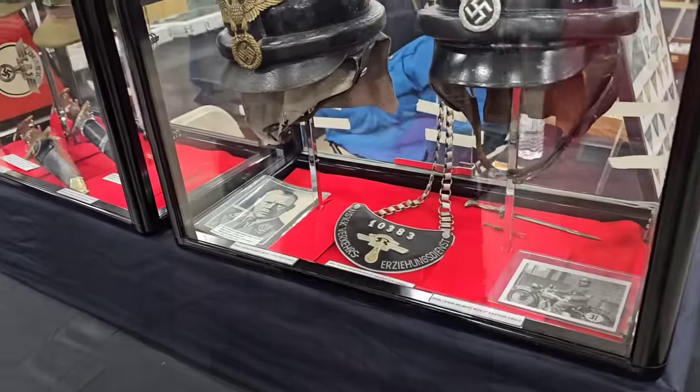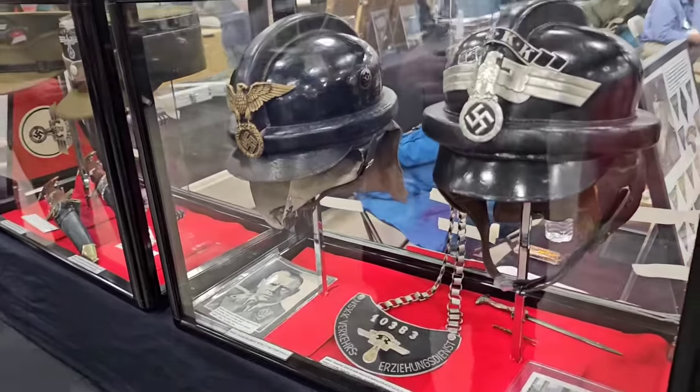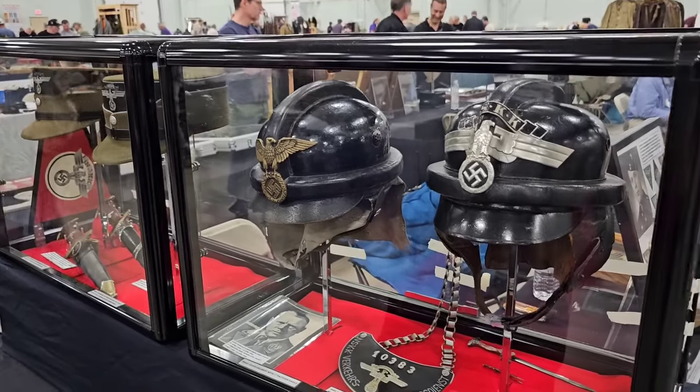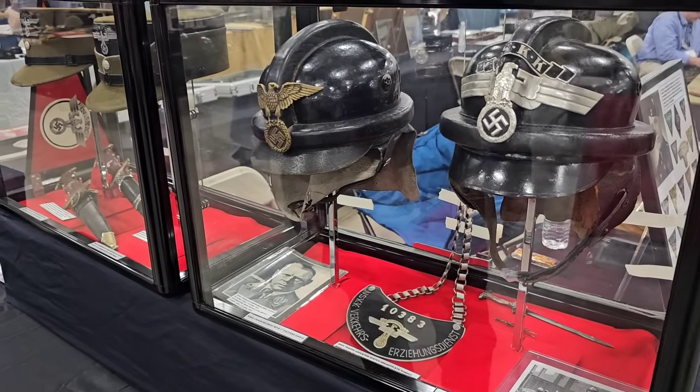Oh, man. So yeah, this is a little bit of my collection that I bring to the shows. I just like to share them with people, because it's a lot of fun. What's the use of having this in the closet? You can't talk to people about it. But, yeah, all right, I really appreciate you.